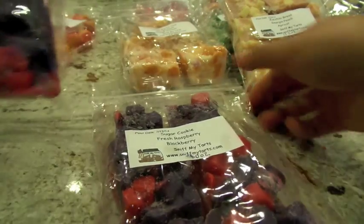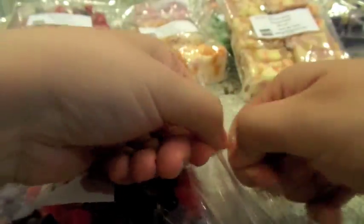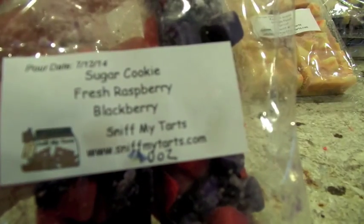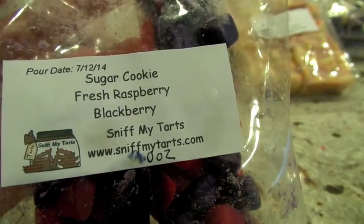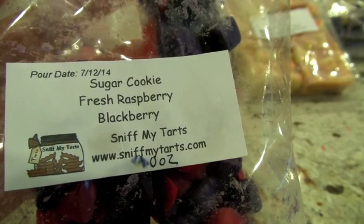Okay, the next one here is, did I already do this one? Sugar, oh no, okay. So I did a raspberry blackberry zucchini bread, which I already showed, and this is a raspberry blackberry sugar cookie. So I'm sensing a theme with all my stuff here. I love the black raspberry scents. It's really good. Oh, it's just a little bit tart.